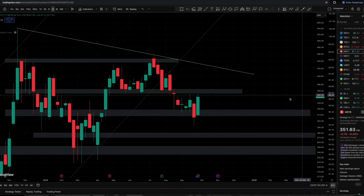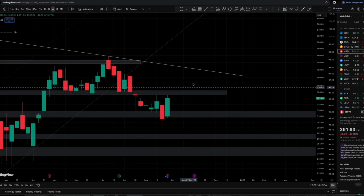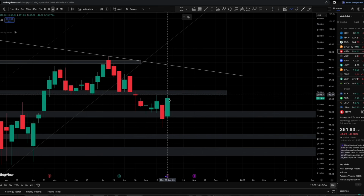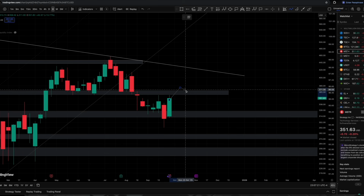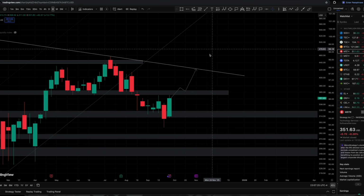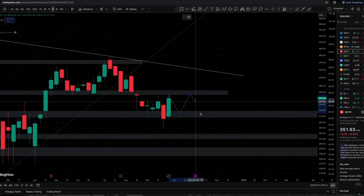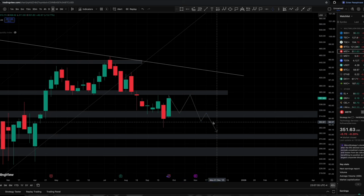So now we are looking for this next target of a push above this structure, using this as support for a move up higher. Of course, we're looking for that close up here, retest for a continuation up there, and then on the bearish side it would look something like this, where we chop a little bit more, continue to fall, and look for lower targets.